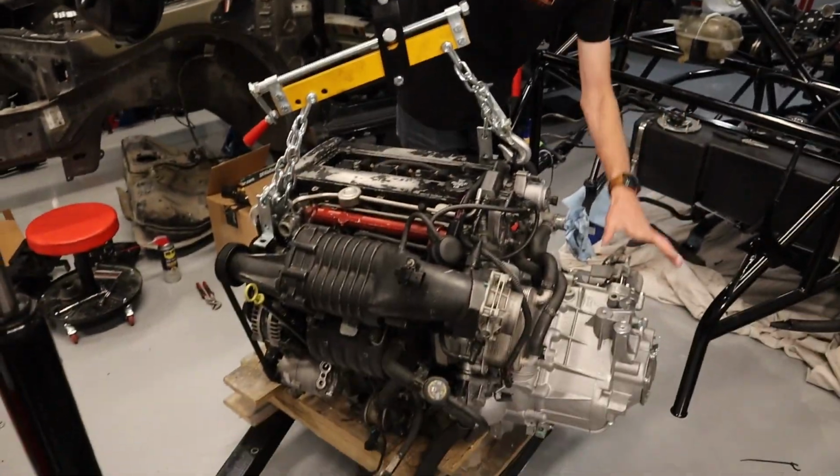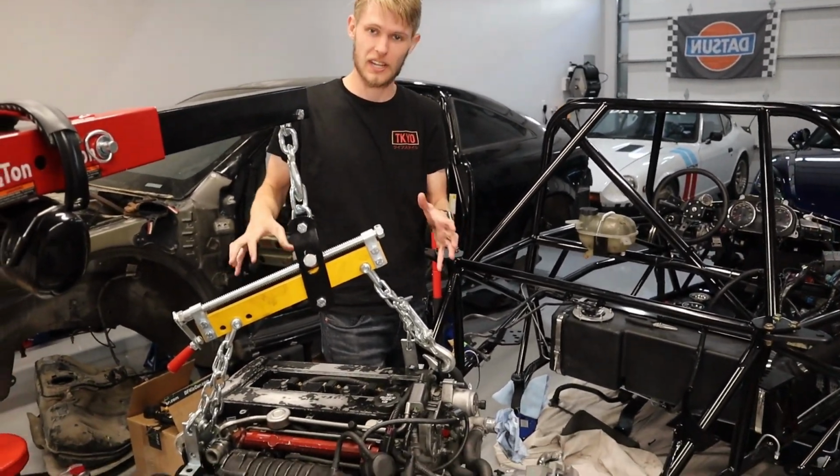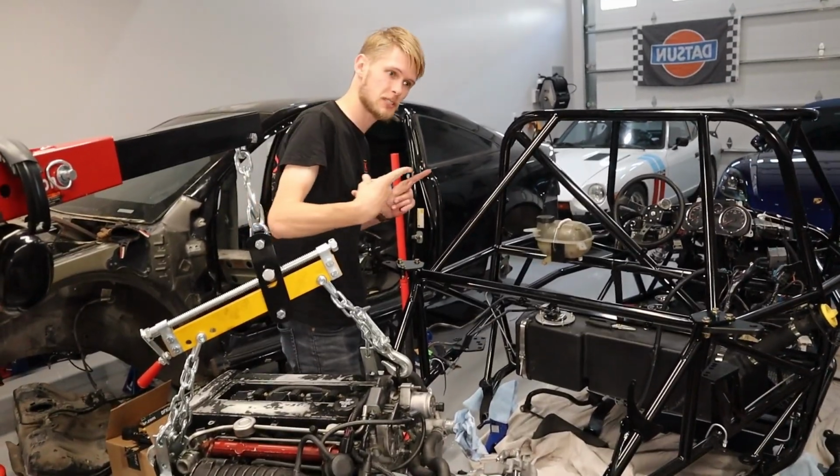Anyway, now that we have a new transmission mounted up to the motor, it is actually time to put the motor in. And I'm realizing now that it's facing the wrong direction. The supercharger needs to be pointing that way.